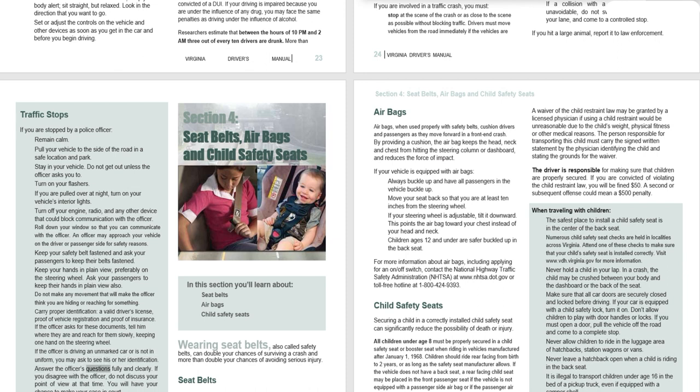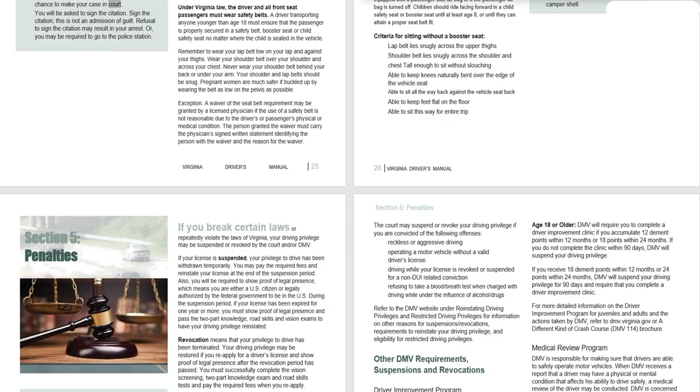Answer the officer's questions fully and clearly. If you disagree with the officer, do not discuss your point of view at that time. You will have your chance to make your case in court.